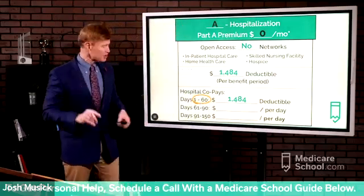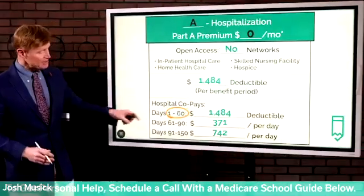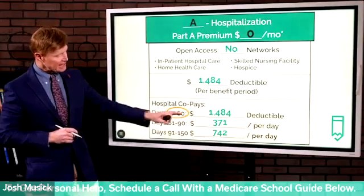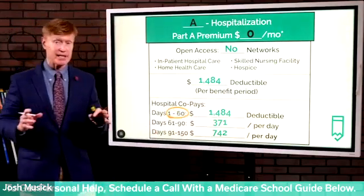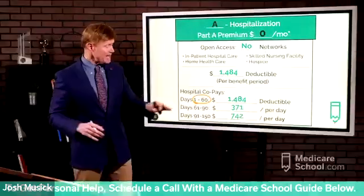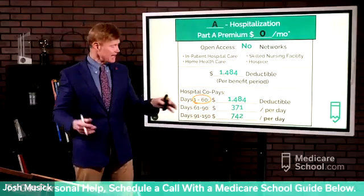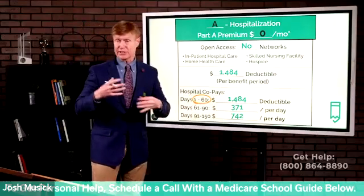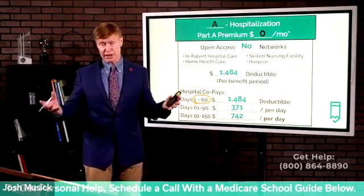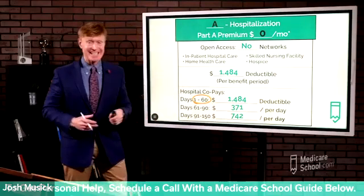Now, if we're ever in the hospital longer than 60 continuous days, what's going to happen is Medicare covers us for 3 more months. But notice month 3 carries a $371 a day copay. Month 4 and month 5 carry a $742 a day copay. Now, it is true that these do not happen often, but they do happen. And these are for folks that we would call extended stays. Normally, people are, of course, very, very sick, sometimes even in a coma in these situations. But these daily copays would be your responsibility.